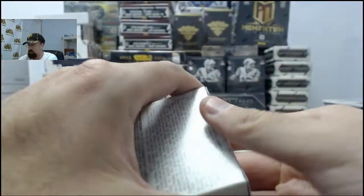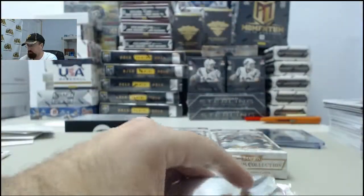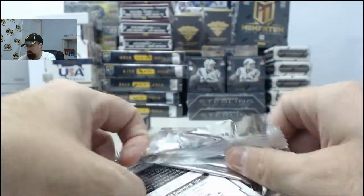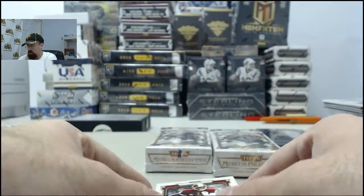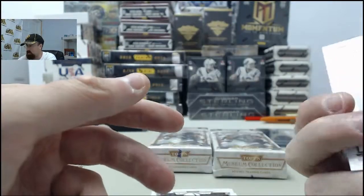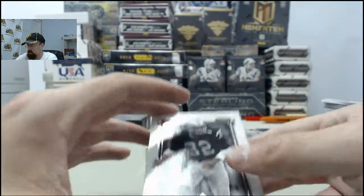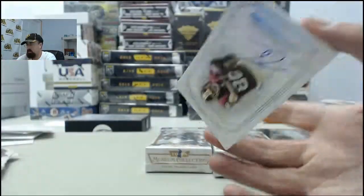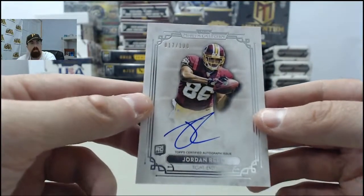Mini box number 2, LSD, the Saints fan out there in the Breakers TV chat room. Alright, start things off. RG3. That one is number 28/50, the gold version. Marcus Allen, Larry Fitzgerald, Adrian Peterson, and we have a Jordan Reed autograph, 17/130.